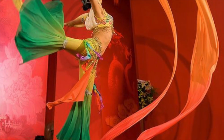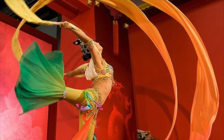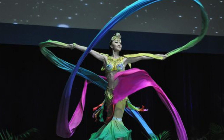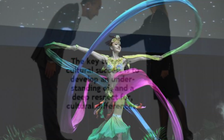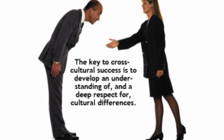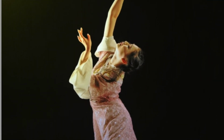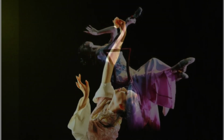For example, when ribbons are used as a dance prop, to go forward, the movement must start backward, and to go left, it must go right first. The difference in dance styles we observe mirrors the cultural difference in how we think and communicate differently. The third aspect, bearing, or in Chinese, yuan, refers to the inner feeling behind a movement.